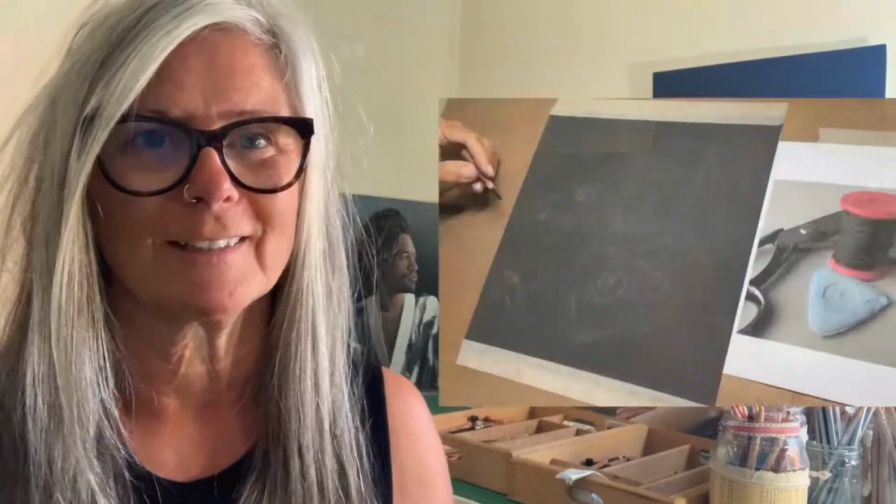I'll be doing a still life from my Little Moments Big Memories series onto a lightly sanded pastel card using a photo reference as a guide. I'll be using pastel pencils for this demo. I hope you enjoy watching.